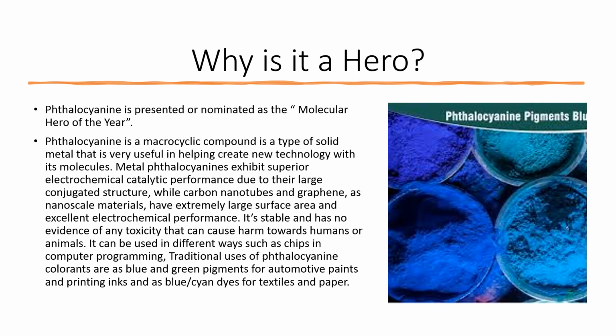Why is phthalocyanine a hero? To me, it's nominated as Molecular Hero of the Year because it's a very reliable macrocyclic compound, which is a type of solid that is very useful in helping create new technology with its molecules. It exhibits superior electrochemical catalytic performance due to its large conjugated structure. It has an extremely large surface area and is very stable, with no evidence of any poison or toxicity. It can't really harm humans or animals. It can be made and used in different ways, such as chips and computer programming.